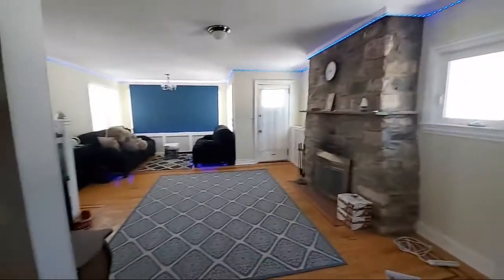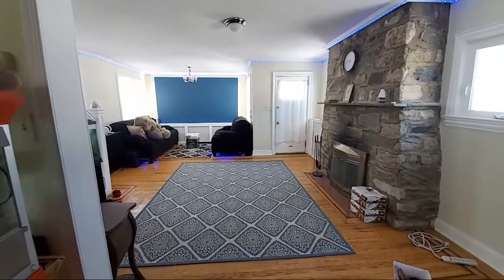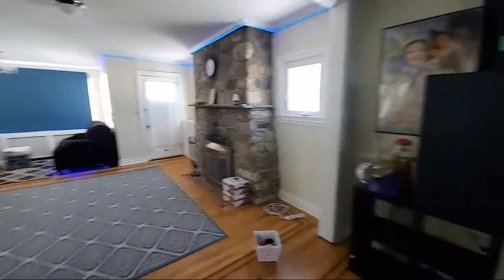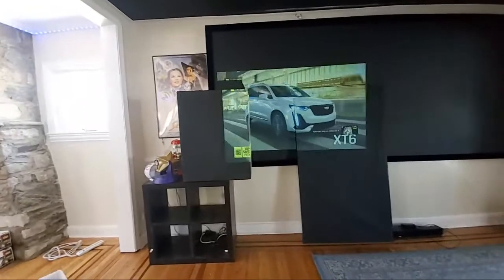My screen over there, it's 126. That's also Elite Screens coated blue. That's blue technology in there. That's another Elite Screens right there. Got 135 on the deck. I think that's Elite Screens too. And then I got a few of them upstairs.